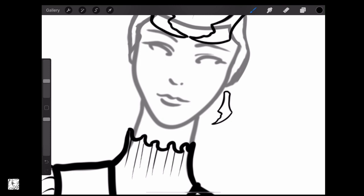I might just give her one earring. Is that crazy with this very symmetrical piece?